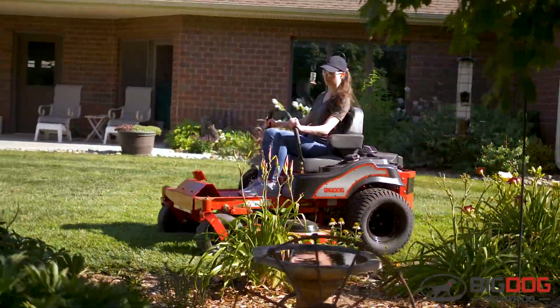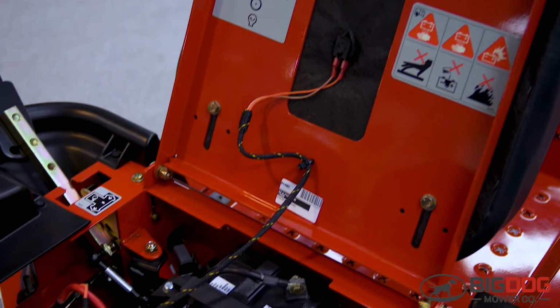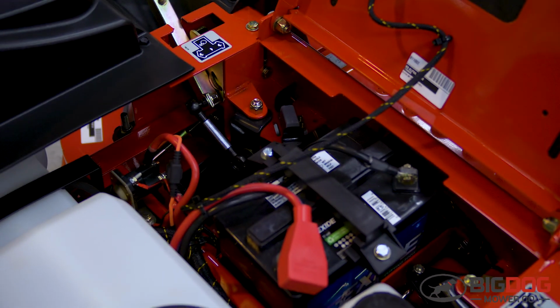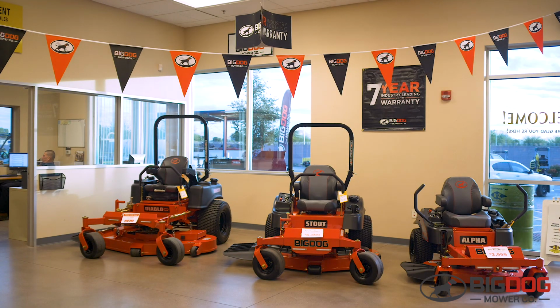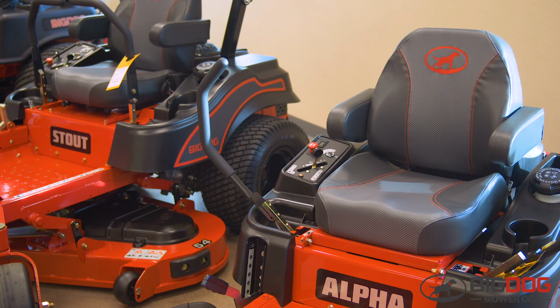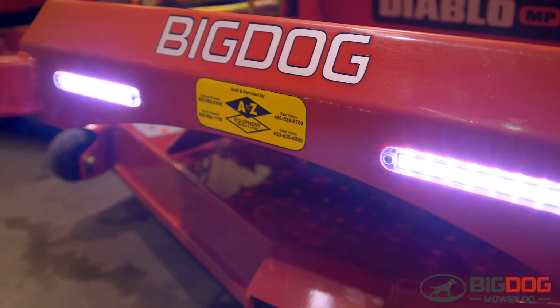And like I mentioned, the electrical system, there's not a huge fuse bank on the BigDog. So most of my landscape contractors and even homeowners, they're not mechanics. They don't want to maintain a machine, so they want it as simple as it can possibly be, and as rugged and as tough as it can possibly be. And the BigDog fits that need.